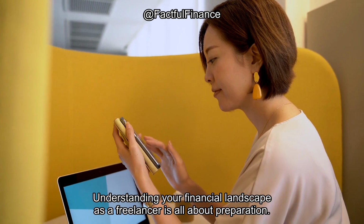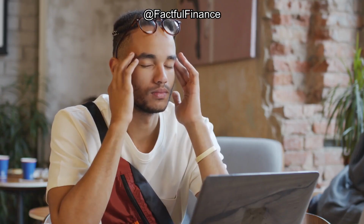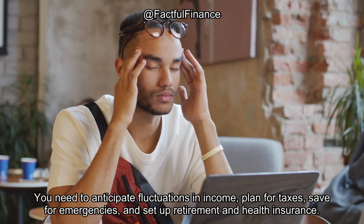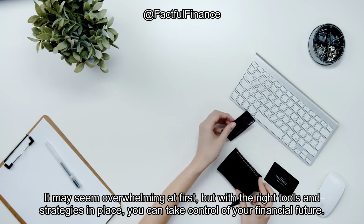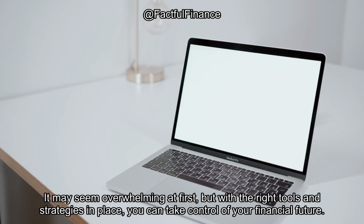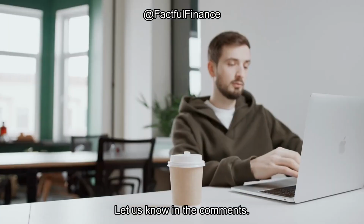Conclusion: Understanding your financial landscape as a freelancer is all about preparation. You need to anticipate fluctuations in income, plan for taxes, save for emergencies, and set up retirement and health insurance. It may seem overwhelming at first, but with the right tools and strategies in place, you can take control of your financial future. So, what's the first step you'll take toward mastering your finances as a freelancer?